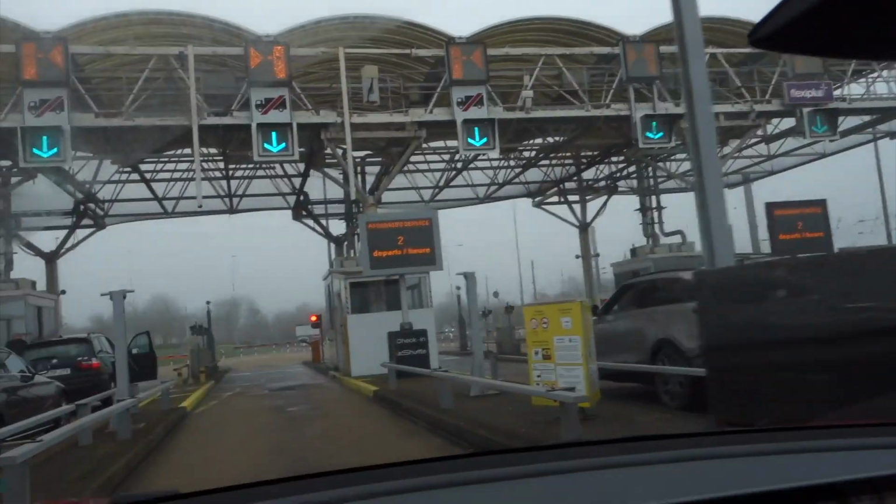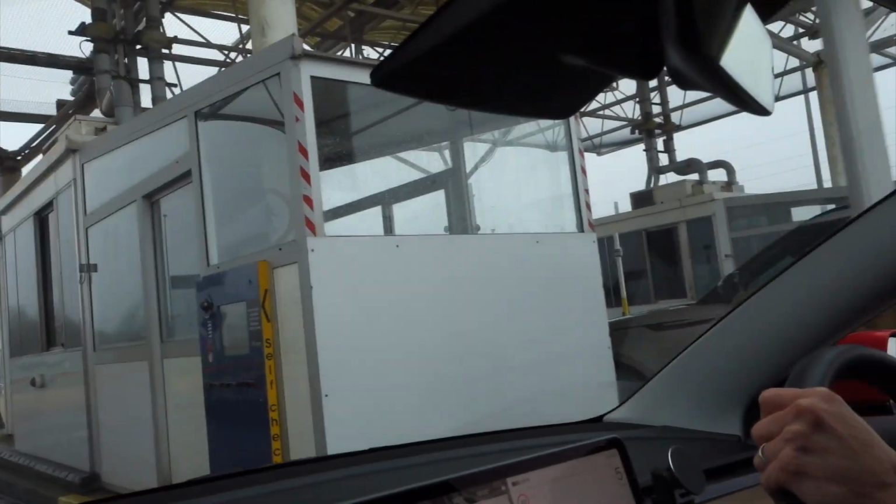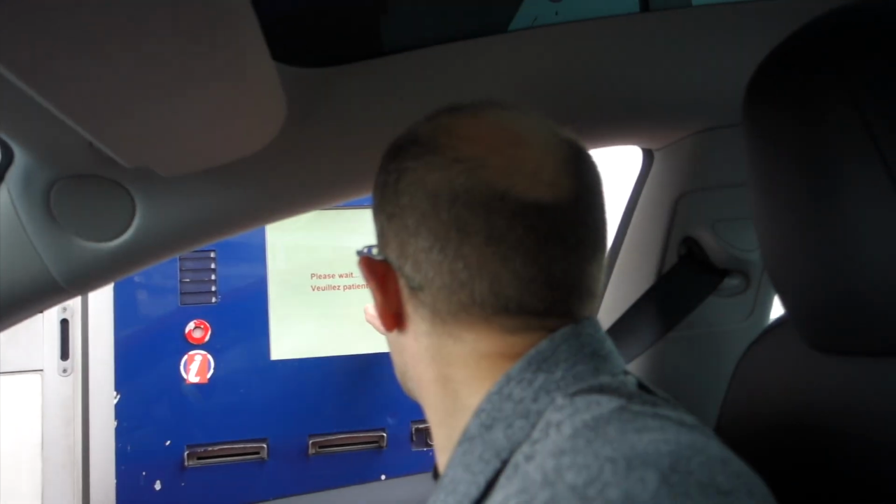And then what you'll do is you will approach the check-in booths. When we filmed this video, this was in March 24, I believe. It was our first time taking the electric car to France. And you had to press all these things on the screen. Now it is done by ANPR.